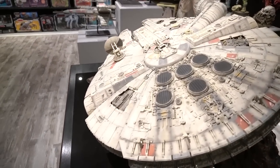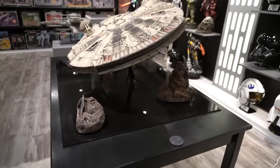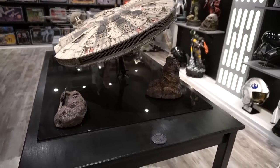And we'll start up the Falcon. Start it up.